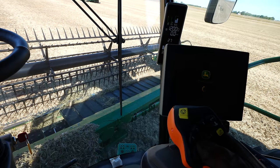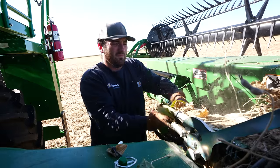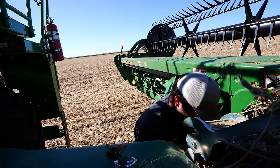Ready for cart, reel in and out of the way. Dusty's pointing. She's on here. Come on. Got her.